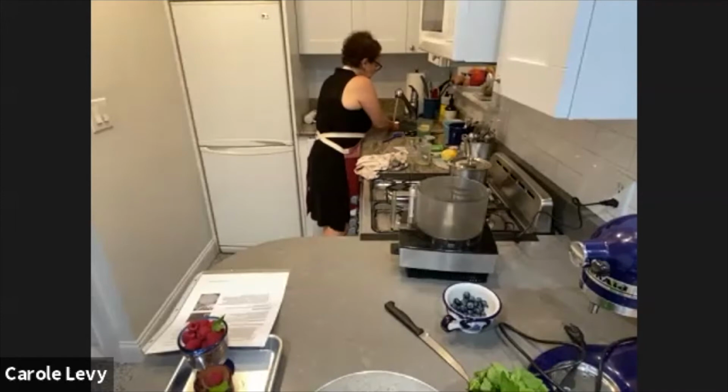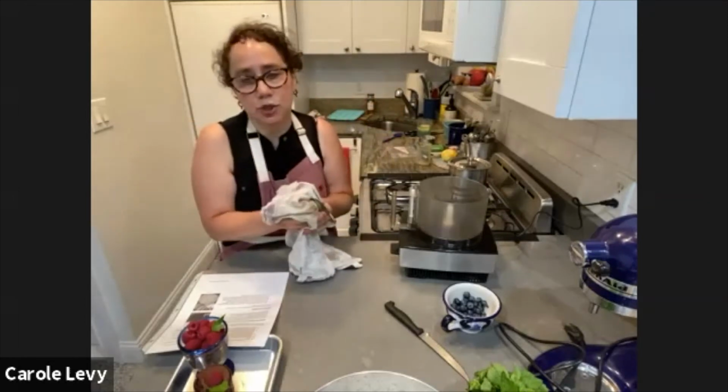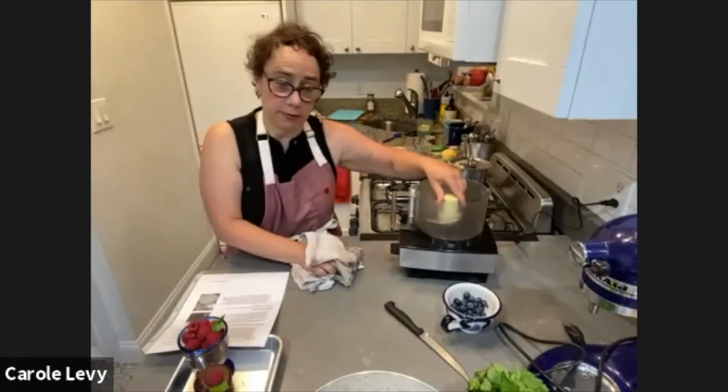Great. But for this recipe, you did not soak the dates, correct? For this recipe, I did not soak the dates, but do you know what? If you're not using medjool dates and you're using deglet dates, which are much harder, I would definitely soak them. But you don't have to, it just makes it easier.